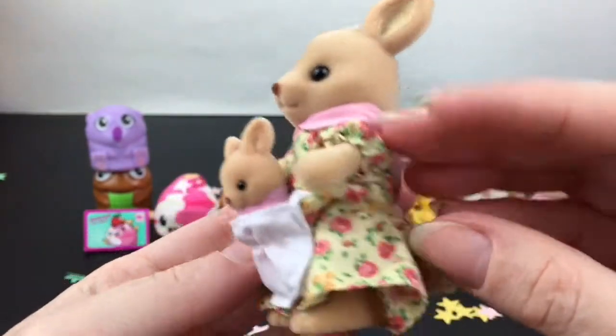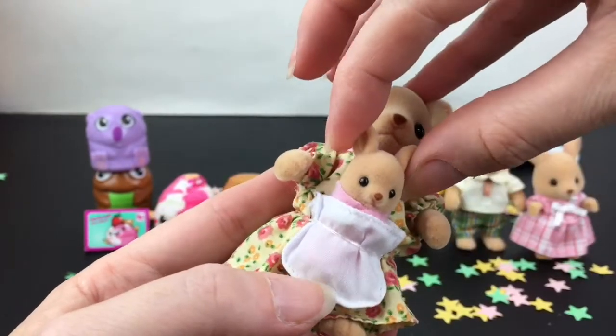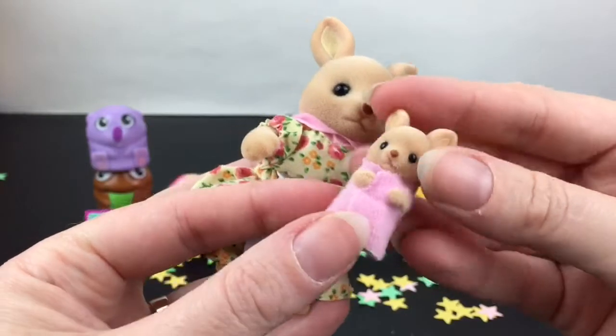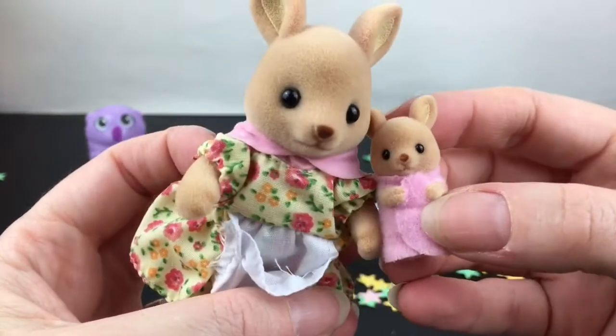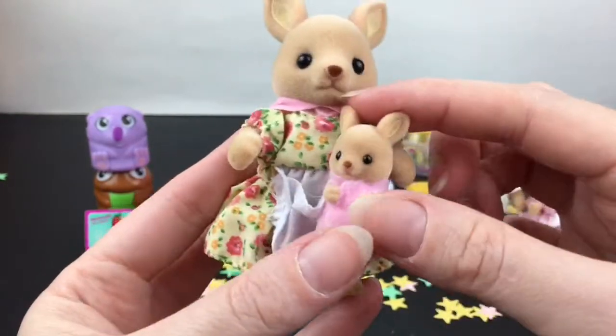It just wows me when I open Calico Critters. So soft. And then it's about to get cuter because, yes, you can take the little baby out of the apron and it's all wrapped up in a pink little swaddle. Okay, so that is a really precious set. I love it so much.